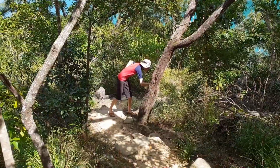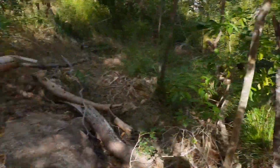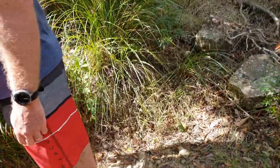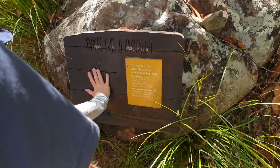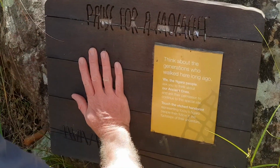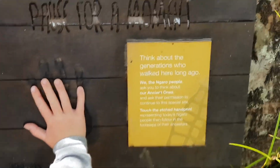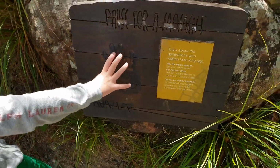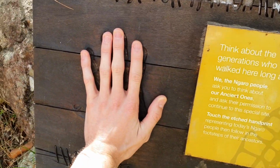You struggling down there, Ethan? Today's Magara people will go around and follow in the footsteps of their ancestors, pausing for a moment just to ask for acceptance to be here. Thank you for letting me look at all the beautiful stuff on your island. So I've got to be accepted in. That's beautiful. High five, mate.